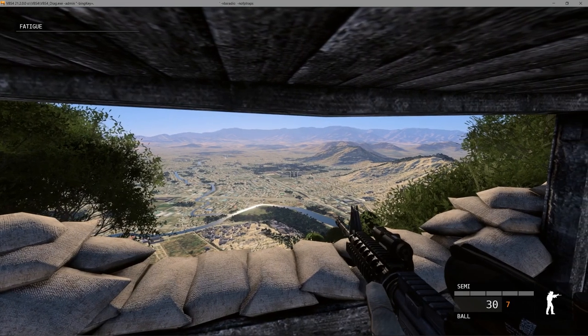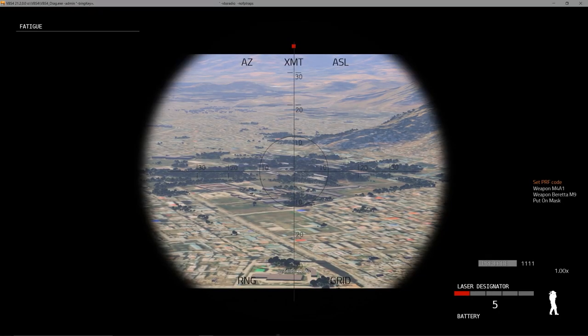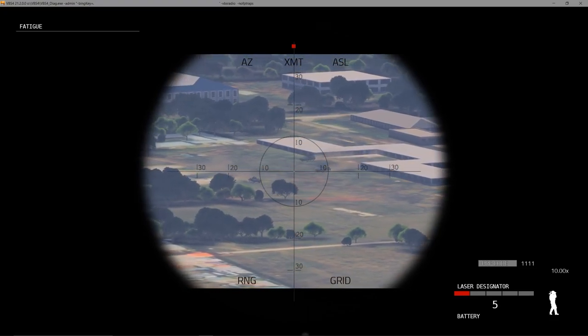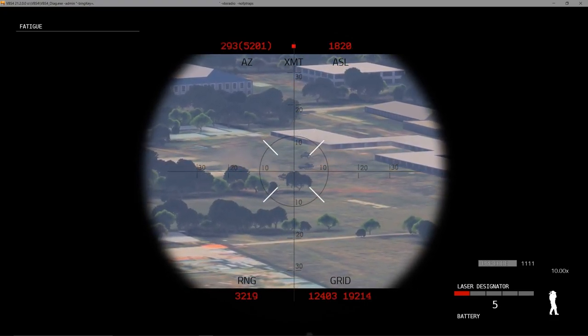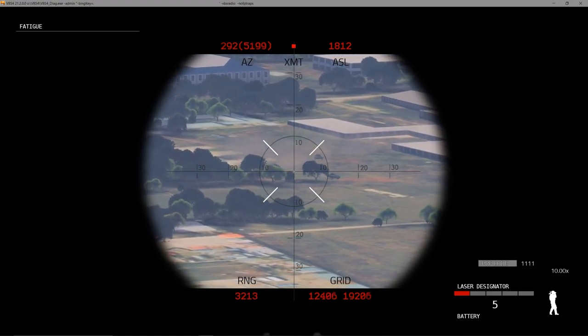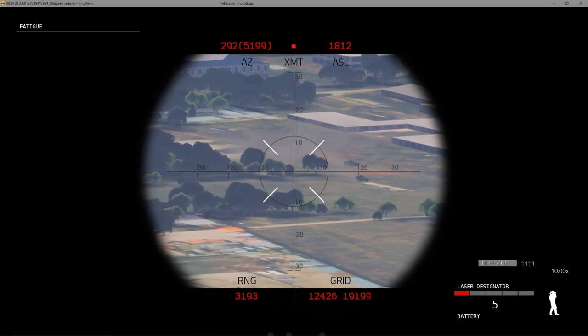Okay, so we have two A10s and an Apache in support. I'm playing the part of this forward observer or JTAC here, and I've identified that we have a mechanized infantry platoon to our front. We'll laze and we see that we're just over 3 kilometers range from these vehicles. And we're going to call in a close air support now to take care of this.